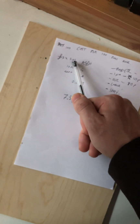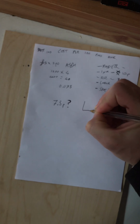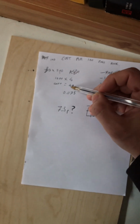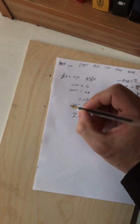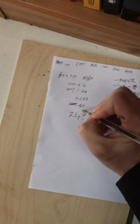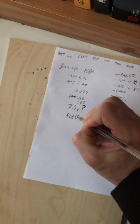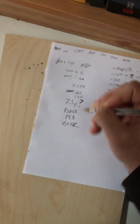Figure out the cost of this book if it was a quarter of an A4 sheet of paper. That's the size of one book, yeah? So out of 500 sheets of paper, you get 4,000 pages, so you get 40 100-page books, yeah? So that comes to 7.5 pence of paper per book. So then you've got to add on this other stuff.